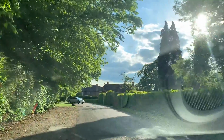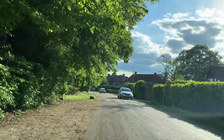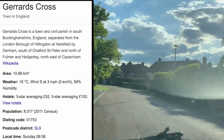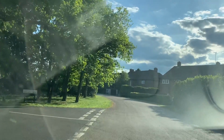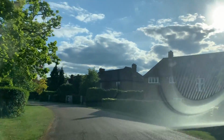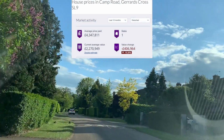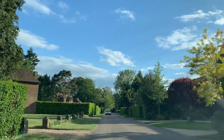In this video, I'm going to talk about one of the most expensive private roads in Buckinghamshire in England. The Gerrards Cross town has some of the most expensive property in the UK. The average house price here at the moment is just over £4 million. And the houses on this road look really amazing and very beautifully laid out.